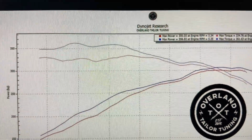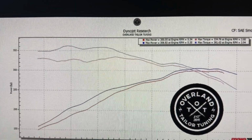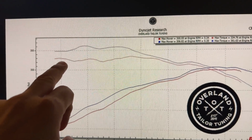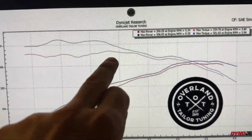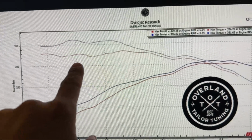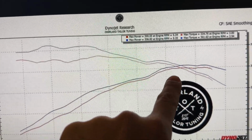And if we look at the OTT Tune and their dyno, you can kind of see sort of the same thing. The before torque, it's pretty much a straight line up until, what is that, 4300? On ours, I was saying it's around 4200. So it's pretty much the same here. You got a plateau of torque and then it starts tapering off.